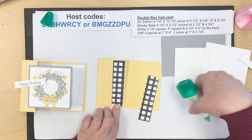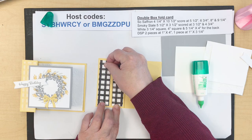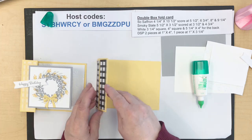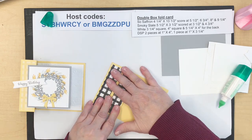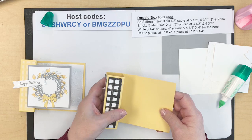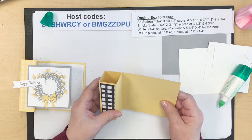And yeah, I know I'm adding it on the base instead of the designer paper, but I don't feel I need to go to the edge with my glue, so it works just fine. All right, so now we're adding glue to this area. You just lay it flat, just like you would mail your card, and then you can open that up, and it should fold nicely flat and open up well.